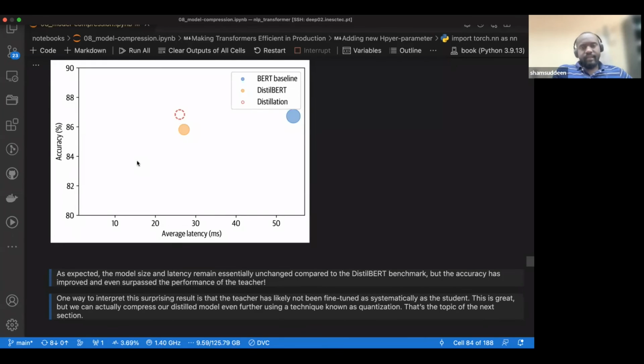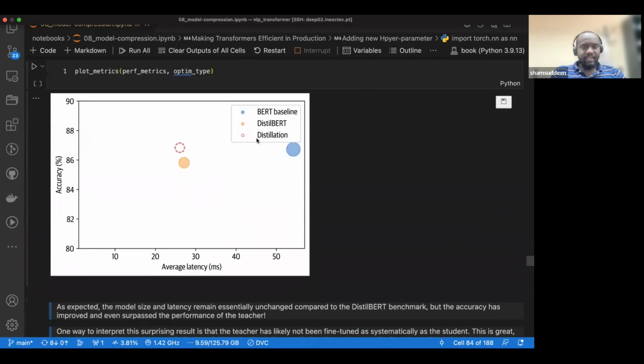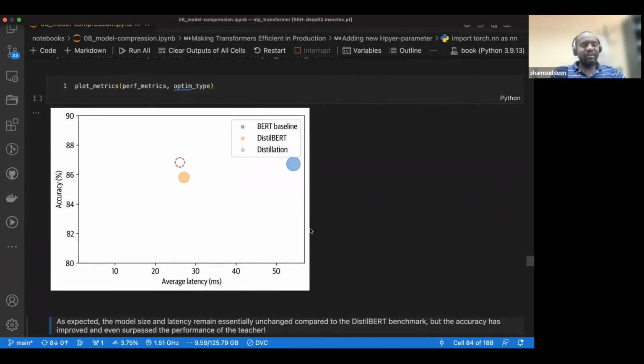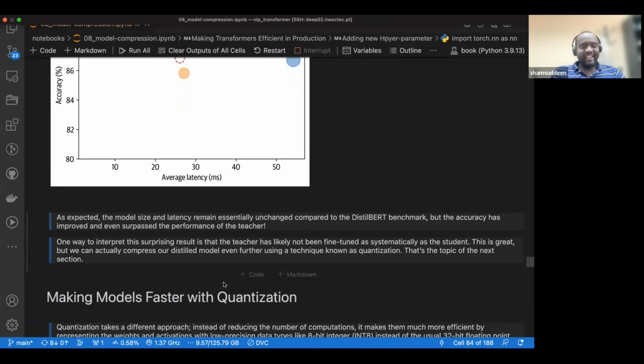Okay, so now I get more understanding. We can see here, I think this is where we stopped, to compare the performance. They put the BERT baseline, Distilbert, and distillation, and we can see the distillation reached somehow the same level of accuracy. The model size and latency remain essentially unchanged for the distilled benchmark, but the accuracy has improved. So this is the point Sylvanus is making, and I now fully understand.